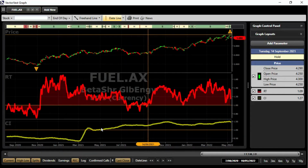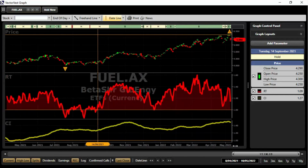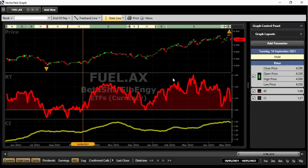Okay, so there we are. CI breaks above 1 around about here. Technicals are under a bit of pressure, they fall, it regathers, and they both come into play again. Both above 1 here, and away it goes. So the question is, what ETFs do I pick? Well, running your ETF viewer by RT times CI certainly right now provides you some amazing trends right here at your fingertips each and every day.